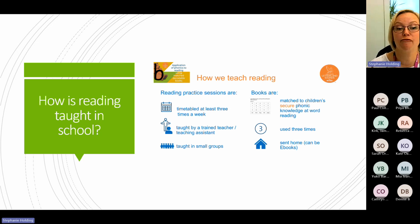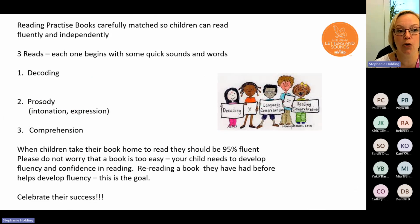So reading, just a bit of a recap about how we teach reading. You'll all be experts at this by now, but we have our reading practice sessions that are taught in school, and the books that are selected for the children are based on their phonics assessments and where they are in their phonics. There shouldn't really be any sounds or words that they haven't come across within their phonics lessons. We do three reads over the week, and then you get that book home to have your celebratory read, and they should be able to read it to you with very little support.